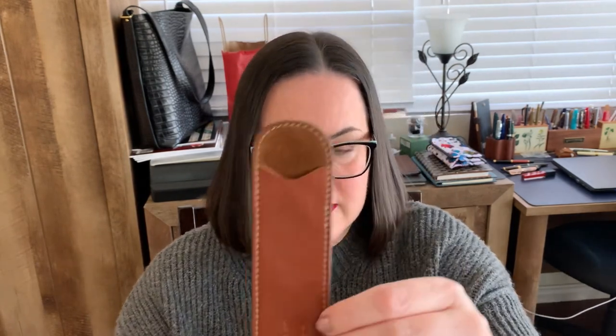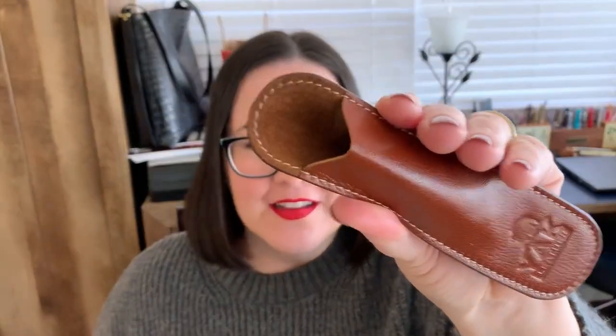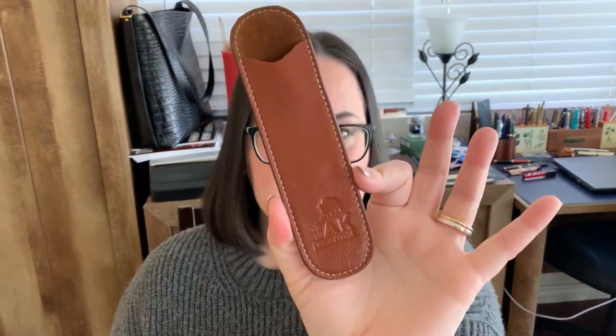So the first one she sent me is a single pen sleeve. Really soft. I think it's goat leather, if I'm not mistaken. And the inside of it is real nice because it's velvet lined, so your pen is going to be nicely taken care of when it's stored in here. And I believe, according to the website, this pen sleeve runs $18.